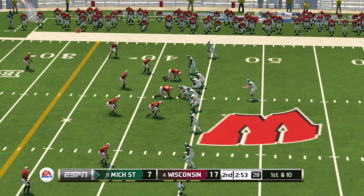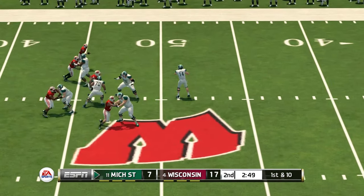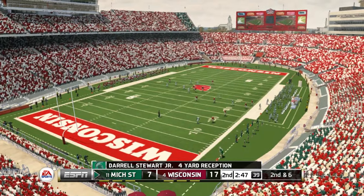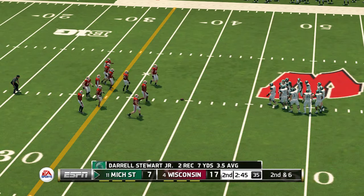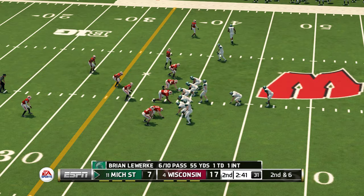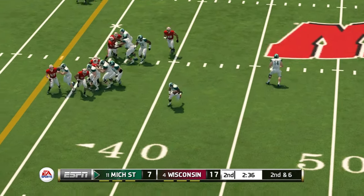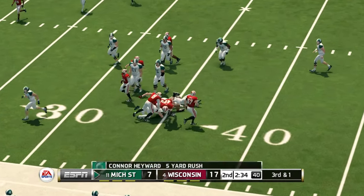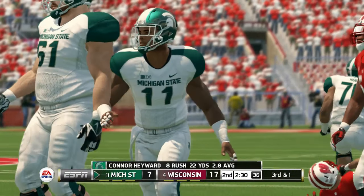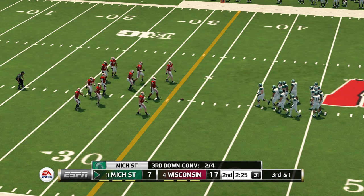There are five wide receivers split out. The quarterback in the gun. Out of bounds around the 39-yard line. Second and six coming up here. Ball on the 39-yard line. Tackled outside after a nice pickup. Here's the eighth play of the series.